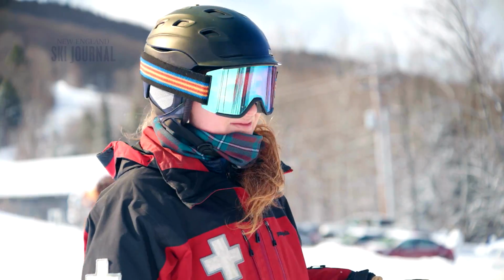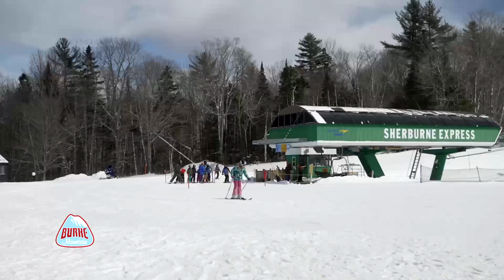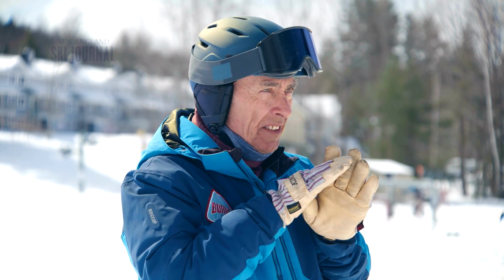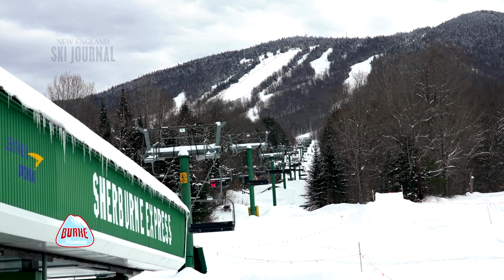We also have awesome beginner terrain. It's a great place to learn how to ski. It's also a great place to progress. It's a perfect area down here. It's just got the right amount of pitches so that you can progress and then make your way to the top.